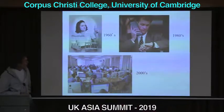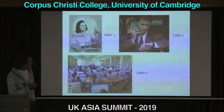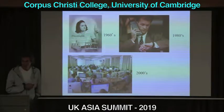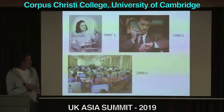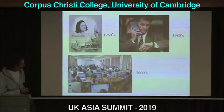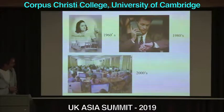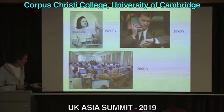Now, I started in the late 1960s when laboratories looked more like this. We had these wooden test tube racks, some of you may be familiar with them, members of the audience. Through the 1980s, when I did most of my work, this was a mobile phone. And now, most laboratories look like this. If you go to any laboratory these days, this is what people are doing.